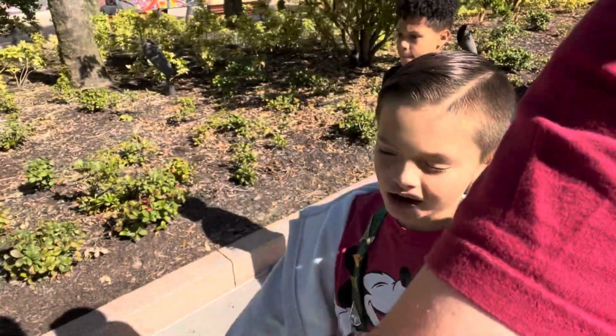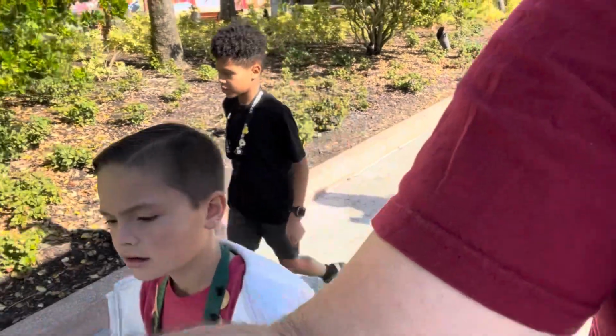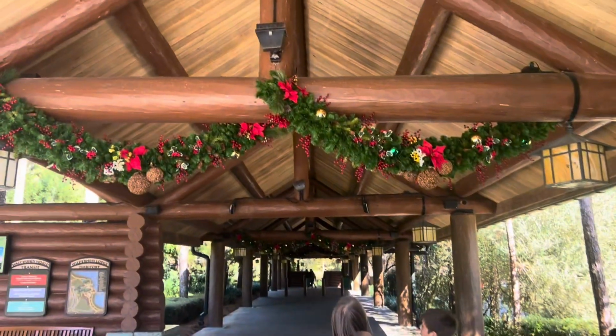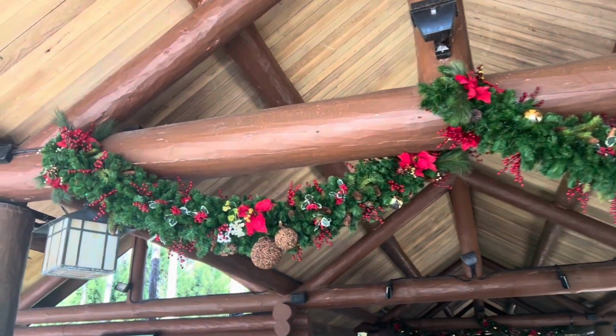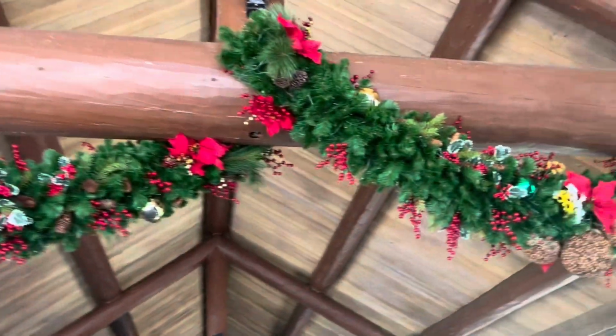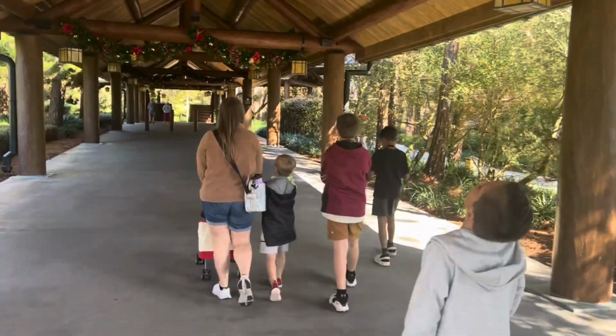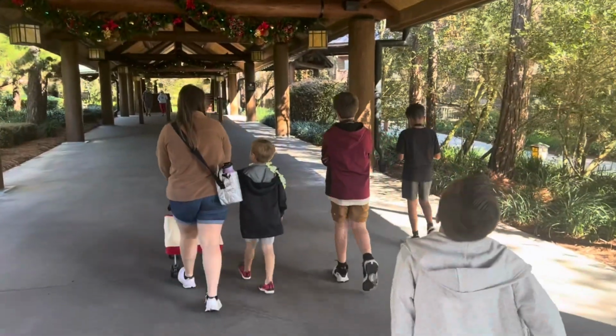We saw the carousel at the beach. Yeah, we did. That was beautiful and it smelled delicious. Beautiful. So this is the decor for Fort Wilderness Lodge. We're gonna go check it out inside.